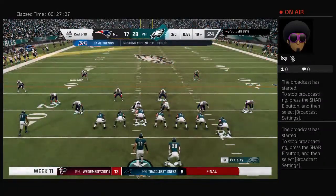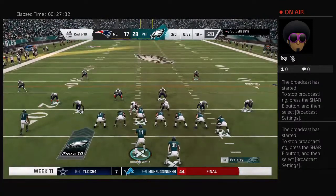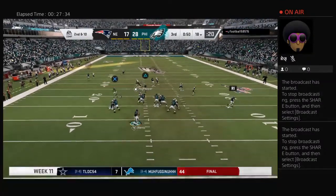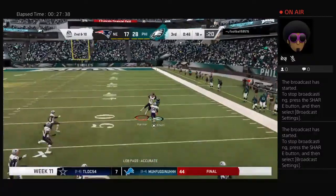Sometimes with the running game, you've just got to stick with it. Look, it's the 3rd quarter, no time to panic. But that also doesn't mean you just do it the same way you've been doing it the entire ball game. Maybe change up some blocking assignments or run a few different plays, but stay with it.